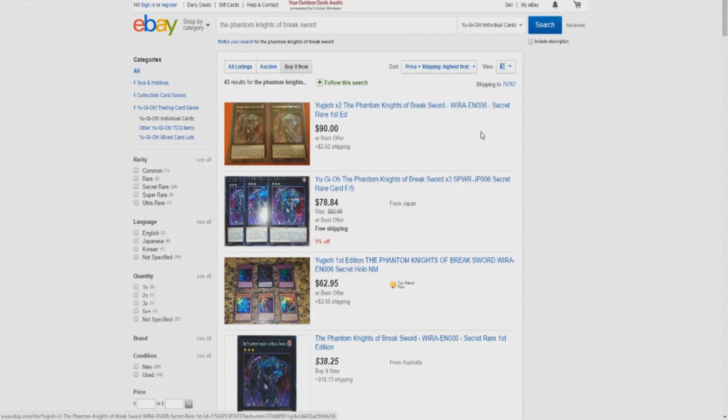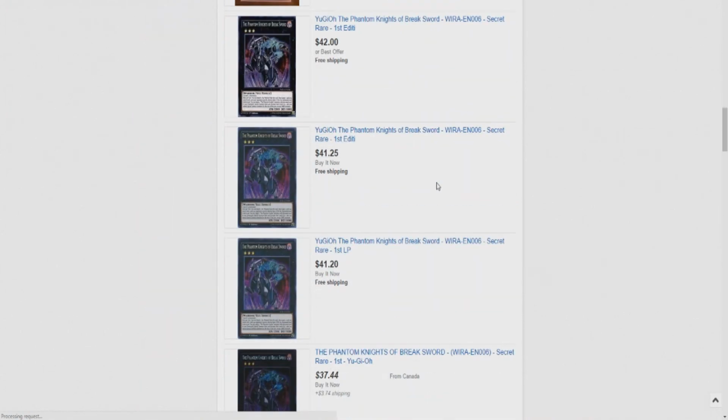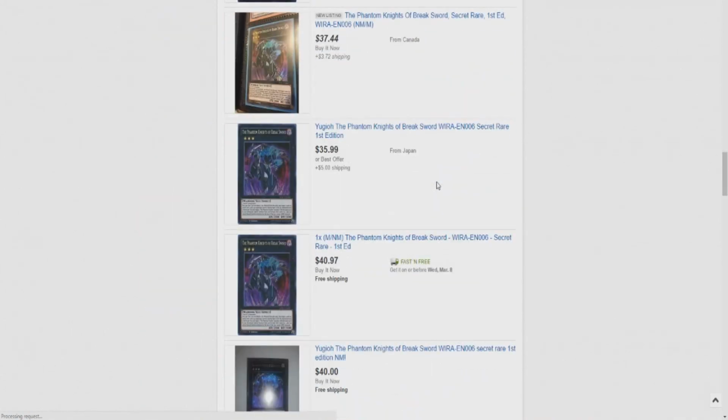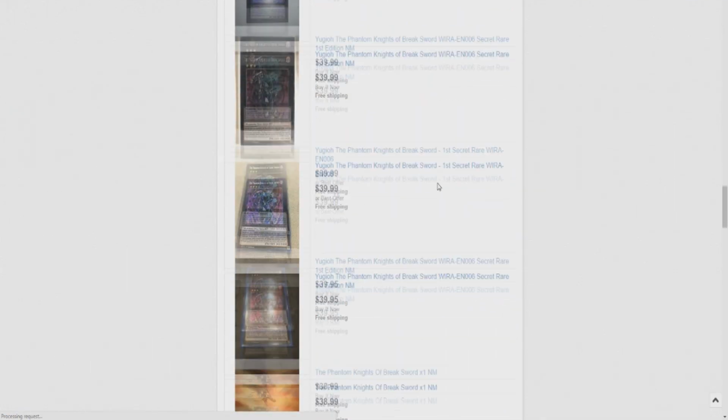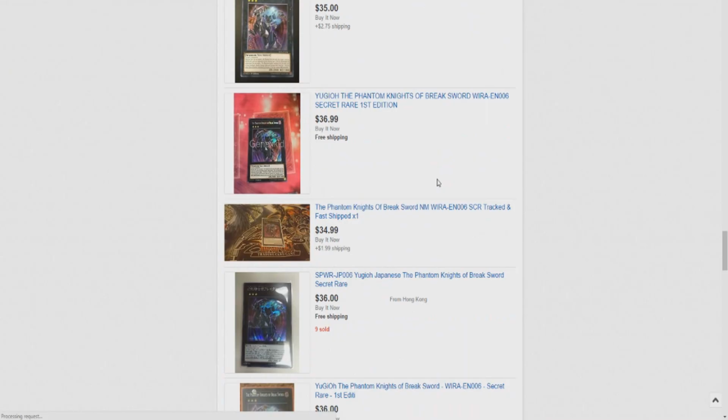The Phantom Knight Break Sword, about $45, $42. I've seen stuff around in the upper 30s for Phantom Knight Break Sword. It's a very, very good card in general, so if you have a Rank 3 deck, I recommend definitely picking it up. I don't think it's going to get a price drop anytime soon, unless for some reason it hits the ban list. Again, I'm not saying it should, but that's the only reason you might see a price drop on it.